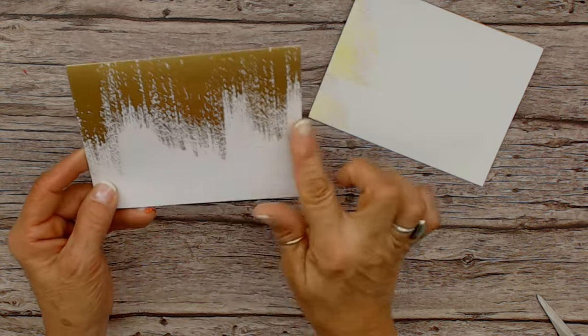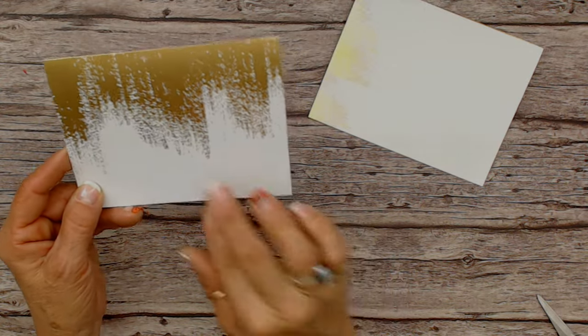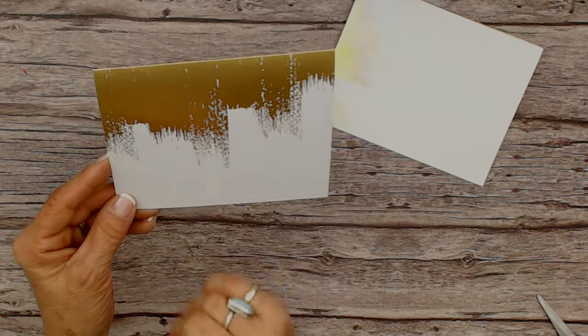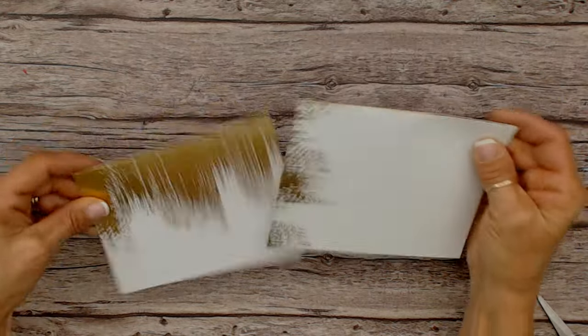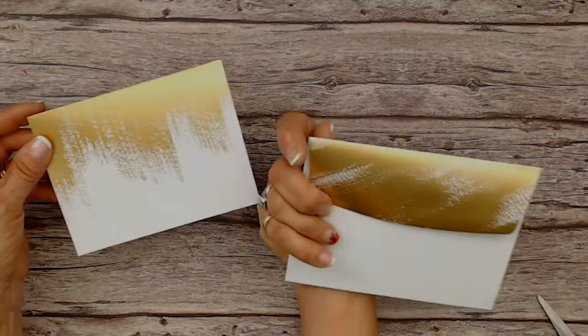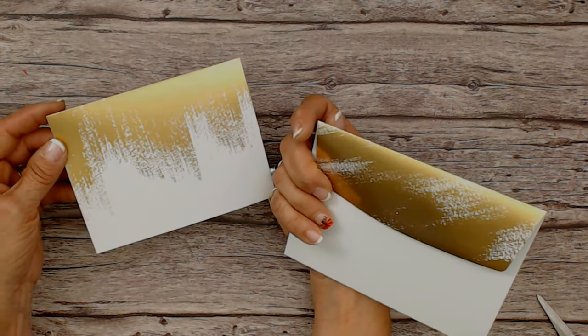See this one, it's more distressed. I think that should be the front, personally. And then when I turn it, see, it's less distressed. So it doesn't matter, but we're going to use this side. And see, it matched with the envelope. So you don't even have to stamp the envelope. It's all jazzed up for when you send it. Awesome.